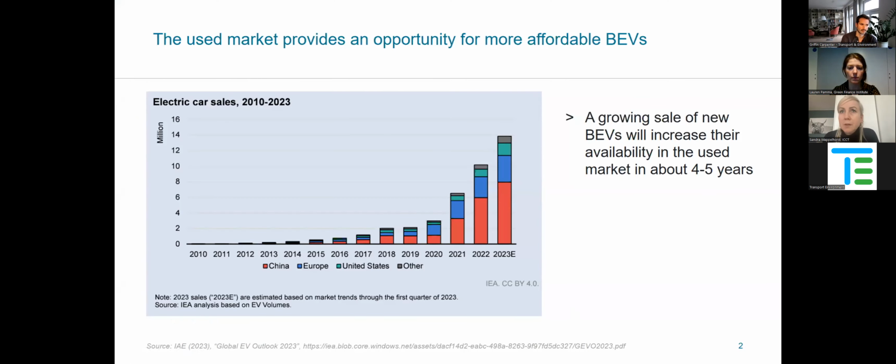We heard before the new electric vehicle market is growing here. Figure from the Global EV Outlook, and it will take 4 or 5 years until these vehicles are entering the used car market. So there is a great chance that key barriers like vehicle costs can be overcome, that more used vehicles or more affordable vehicles are coming to the market to the benefit of a larger consumer group.